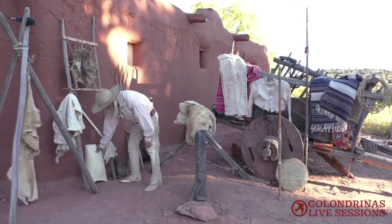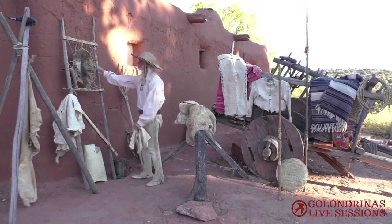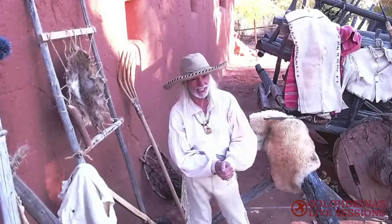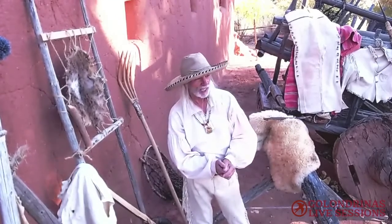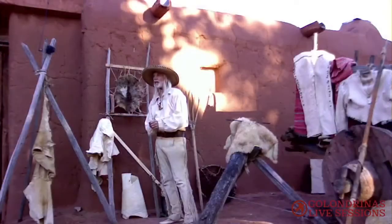So the next step is that we take it off of our frame, we wet it. Actually, what we do is we take the brains of the animal. Now this sounds kind of gross and everything, but it isn't. Every animal has enough brains in its own head to tan its own hide.